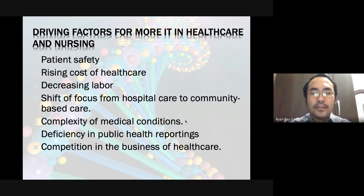Now, always remember that information technology has always been driven by this number one factor, which is the assurance of patient safety. It is always patient safety that drives healthcare innovation and information technology innovation in our profession, to ensure that the patient will always be safe in every process of our healthcare. And also, the rising cost of healthcare deems us to be more efficient in giving our care. And to be more efficient, we utilize information technology.